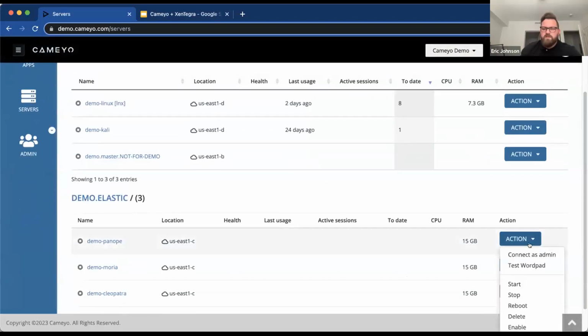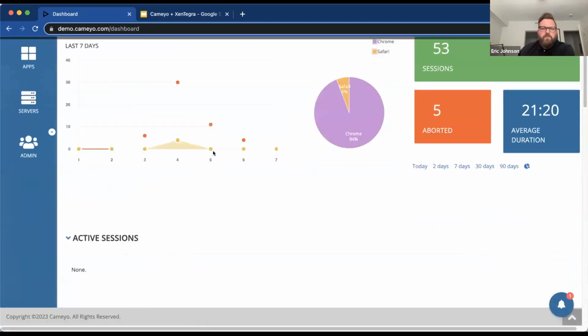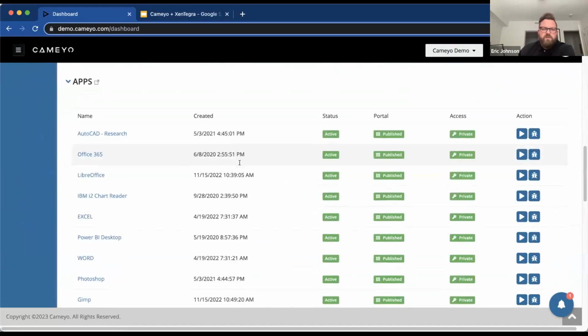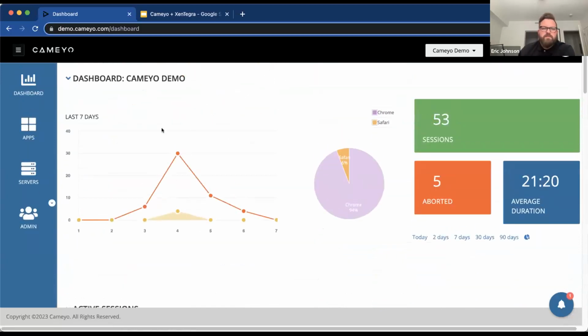So what you can see here is I've got my Cameyo instance. This is the administrator console for Cameyo. And just to give you a little orientation, there's a dashboard here. It's going to show me some of the high level detail that I might want to know about my environment. So I have some of the different sessions that are active. Looks like we've got 53 sessions, average duration time, what browsers are being used. You can customize what you're looking at here. Here's my server infrastructure, some of the applications that are running, and some of the different users that have access, among a lot of other things.